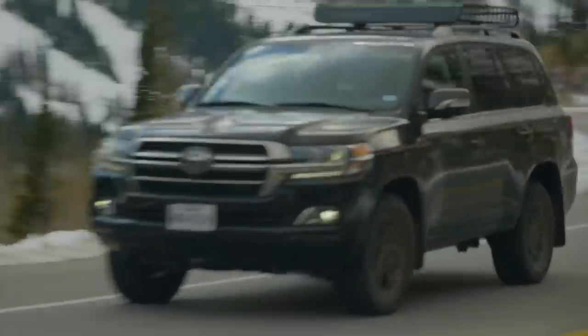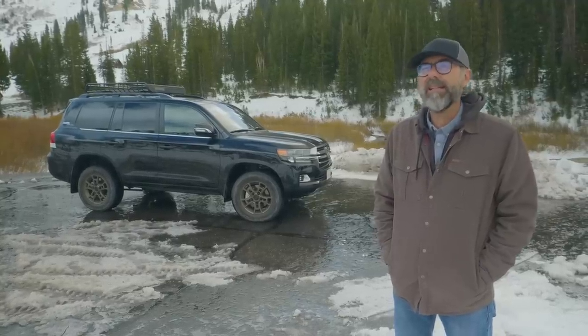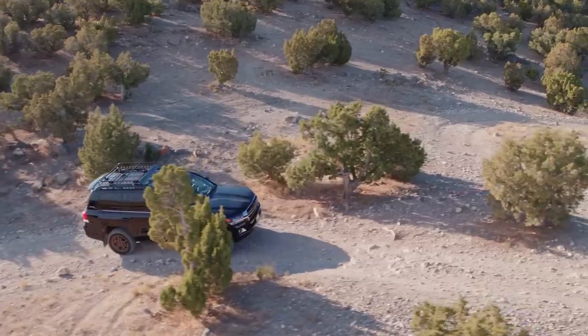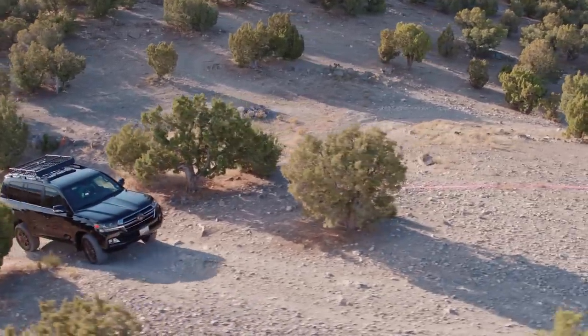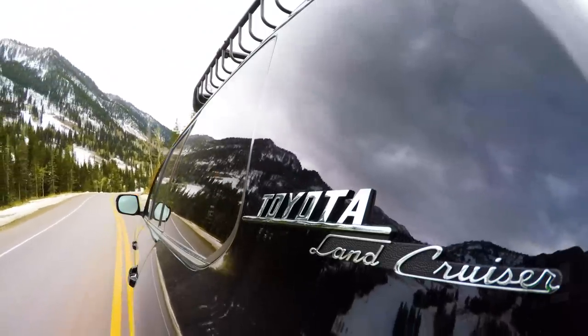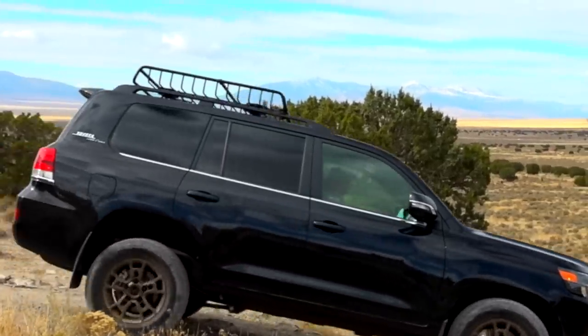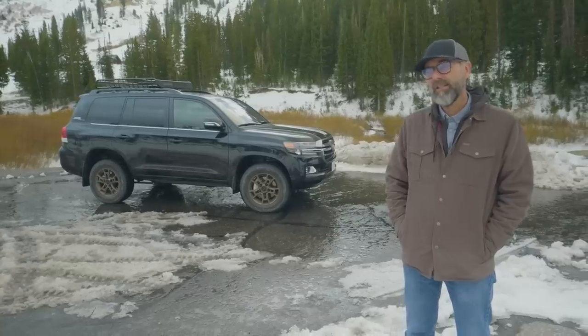What have we learned here today? Well, the Land Cruiser remains a comfortable daily driver, and it's a capable off-roader for those looking for a little adventure. As for the Heritage Special Edition, there's quite a few changes that give it a nod to the past, but also increase its functionality for those who would really take it off-road. I really like it. Do you?